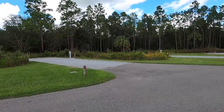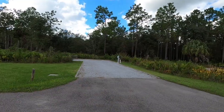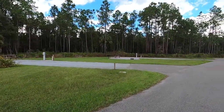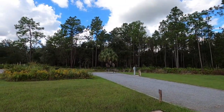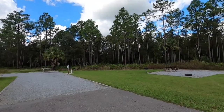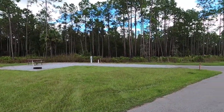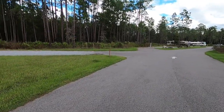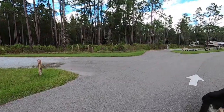Site number 19, right here, this is facing, the back of the camper will be facing northwesterly. Same thing with site 20 and the next one, 21. The back of your camper will be facing into the woods in a northwesterly direction. North is exactly the way you're looking now. I stand corrected. That's site 22. Site 21 is over here on my right hand side. The back of the camper will be facing south, but that's occupied, so I'm not going to film it.